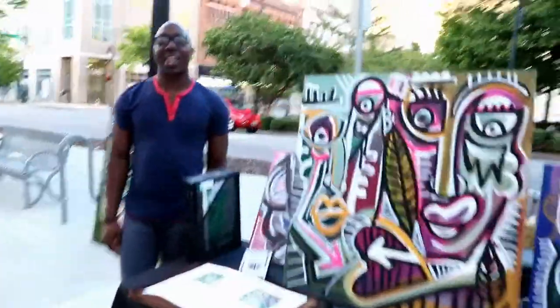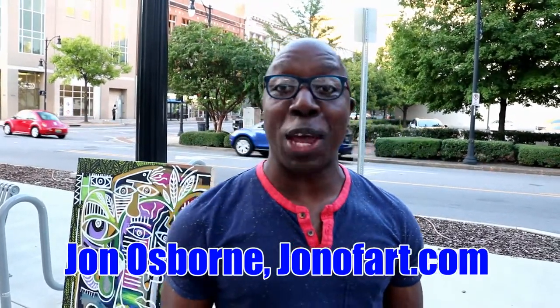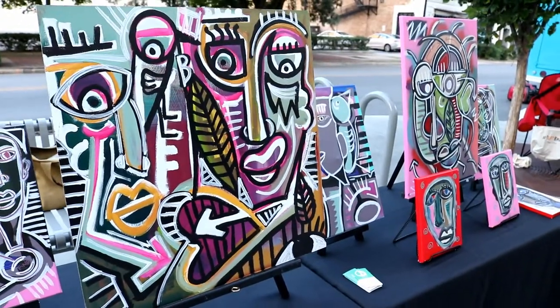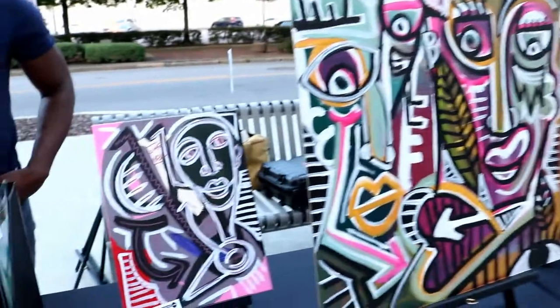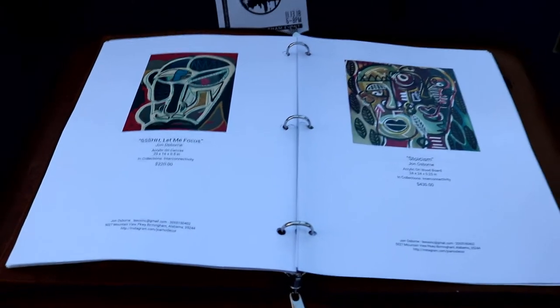What kind of artwork do you do? I'm an abstract artist, and I love people and interconnectivity. So most of my art, like this one right here, has leaves, trees, people, symbolisms, just my interpretation of how I see different kinds of relationships.